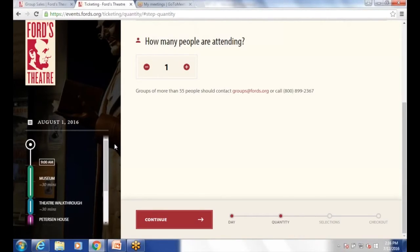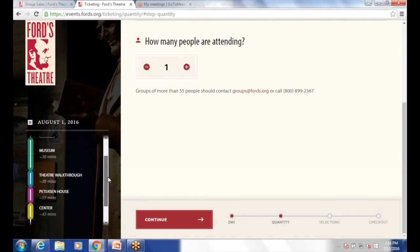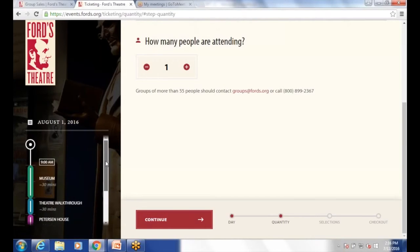So for this 9 a.m. entry on August 1st, you'll notice that the museum will take approximately a half hour. The theater walkthrough will also take approximately a half hour. The house will take approximately 15 minutes. And then the center will take approximately 45 minutes. And that changes based on the programming. So if you have a Ranger Talk or a One Destiny program, that program's recommended time frame will change.